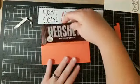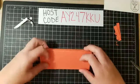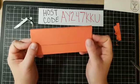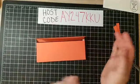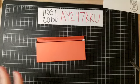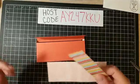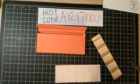So I'm going to stick my candy bar in there. I'm going to make sure that it fits, make sure we assembled it correctly. Perfect. So now we're going to decorate our box. And we are going to get to the coloring of our stamp in just a minute. So let me move all my trash out of the way. So I have 2 pieces of the, what is it called? I wish I knew these names by now.